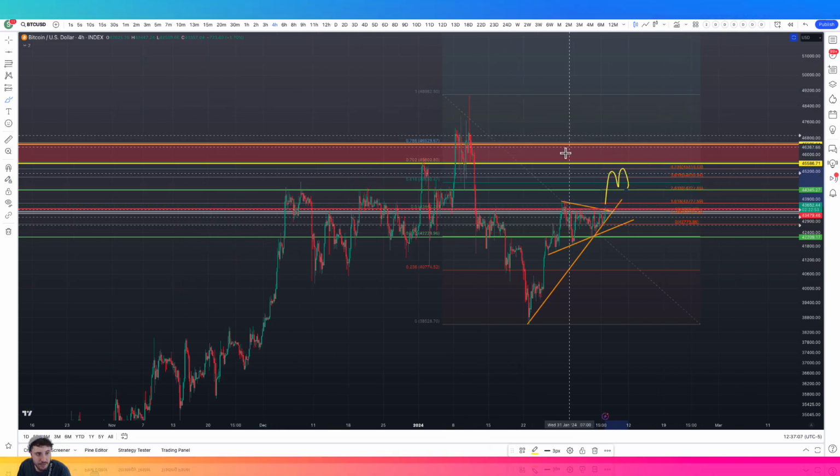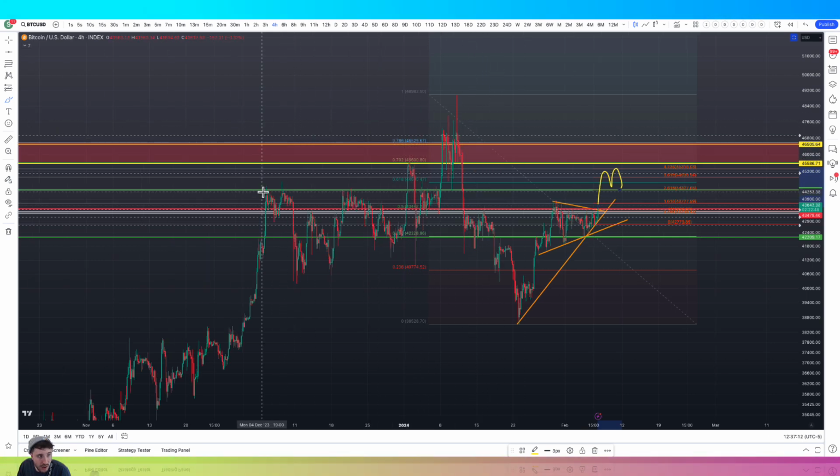Getting above that level will be extremely bullish in my opinion. And as long as we can stay above it, we've got to stay above it. If we break up to it and get rejected back down, that won't be good. But getting above that level will be key.